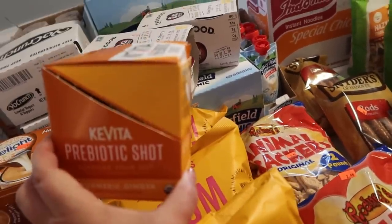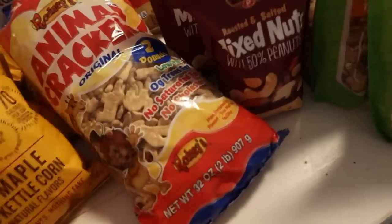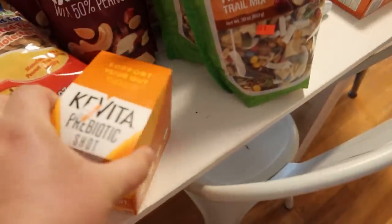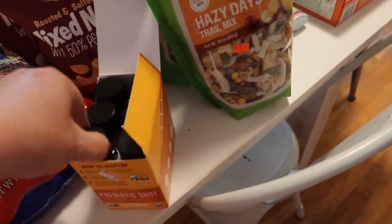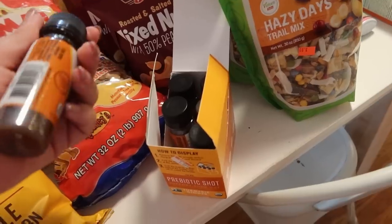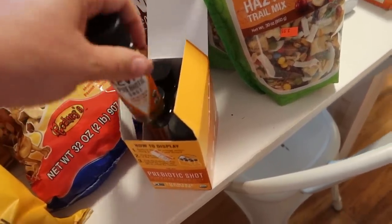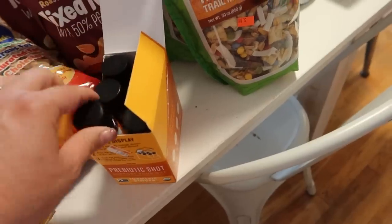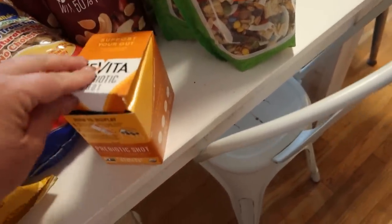A prebiotic shot for your gut. This was $1.99. Oops, hold on. My Boom Chicka Pop might dive off the table. I read about these briefly while I was in there. So anyway, turmeric, ginger, I think they were 2 for a dollar. They're dated for middle of August. I've been on a lot of antibiotics and a lot of pre, pro, and post biotics.